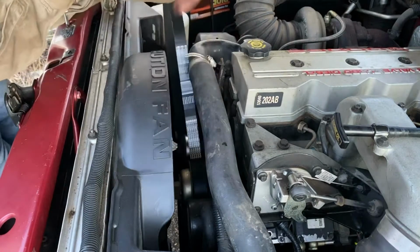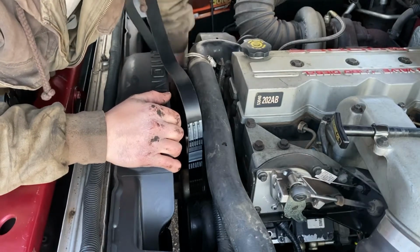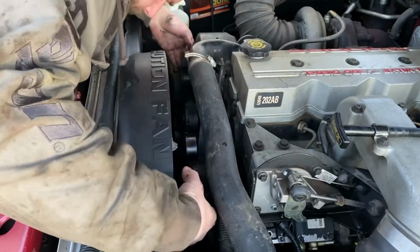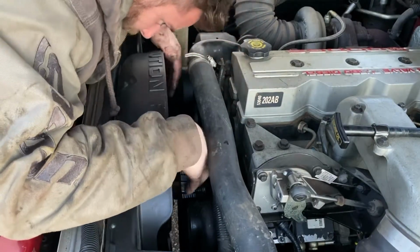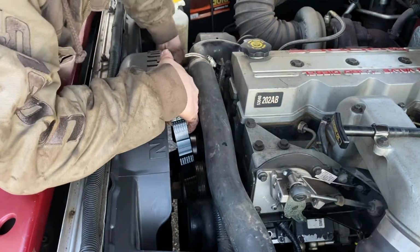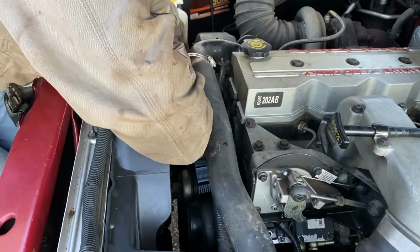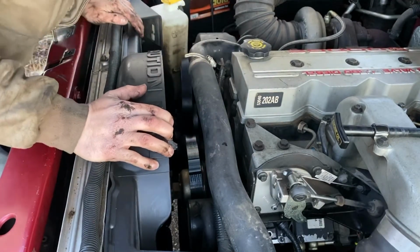Alright, so now I got to figure out how this went back on. From the crank, I believe it goes up and around the idler. From my mental picture, around the alternator, underneath the idler, all right. Just around that. There. And then around the tensioner. I don't know. I can't remember. I do this all the time. I try to take a mental picture and I think I could remember it. And then you screw something up every time. Let me look it up on my phone real quick.